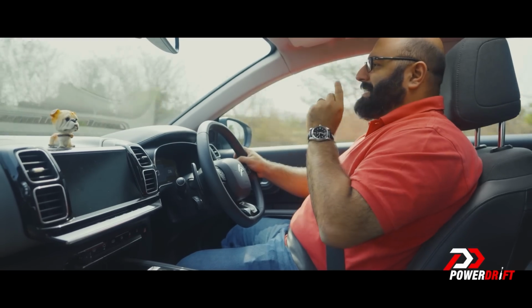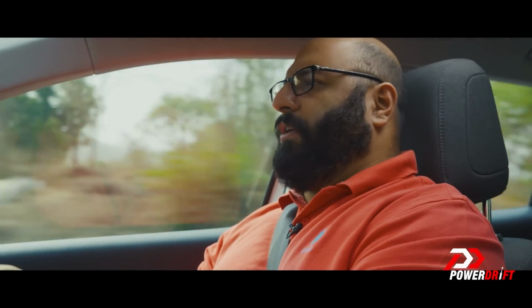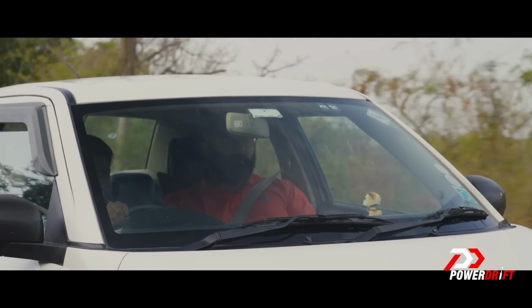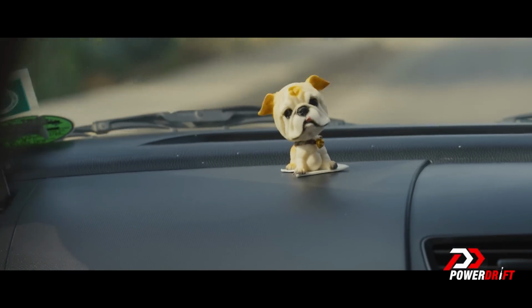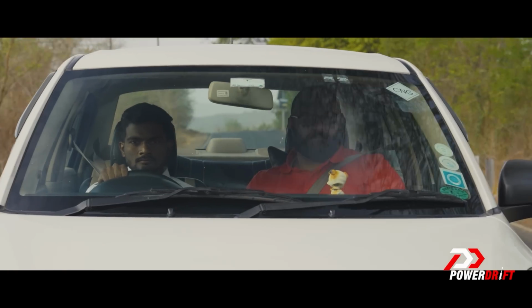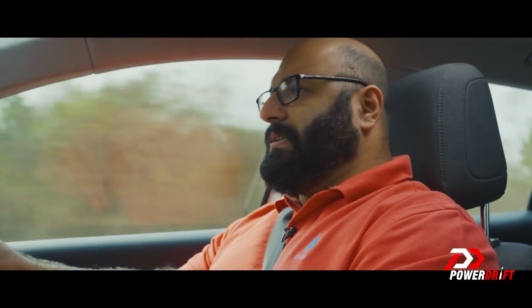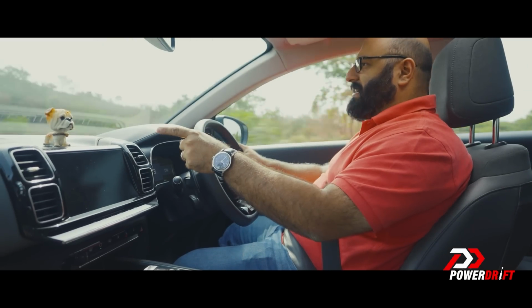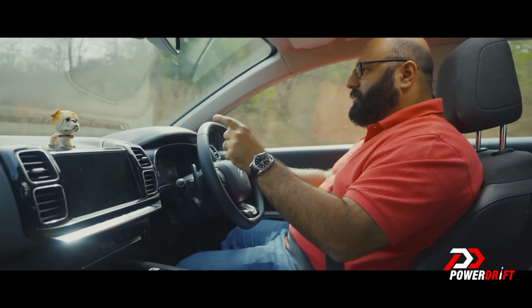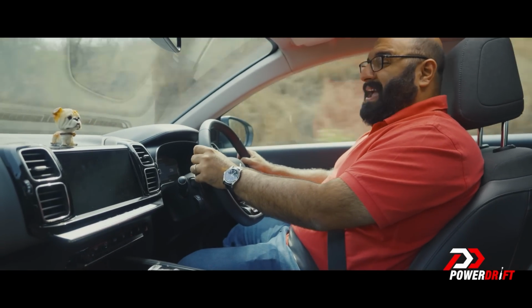I just did this exact same road in the front seat of a cab, which is where I normally sit, with Bobby the bobblehead on the dashboard, bobbling away to glory. The same road in the Citroen. Look at how well behaved he is. He is staying like a good dog. This is testament to how good the Citroen's suspension setup actually is.